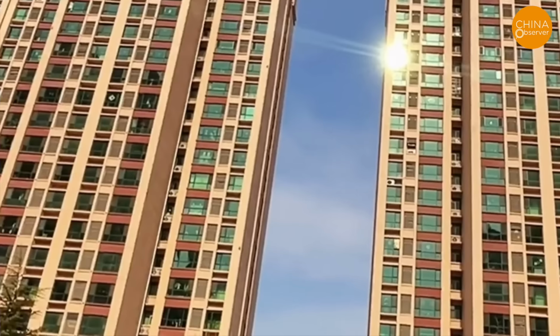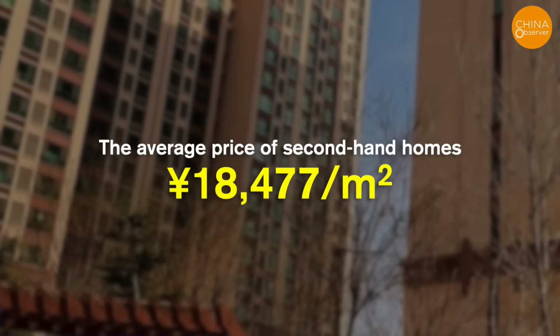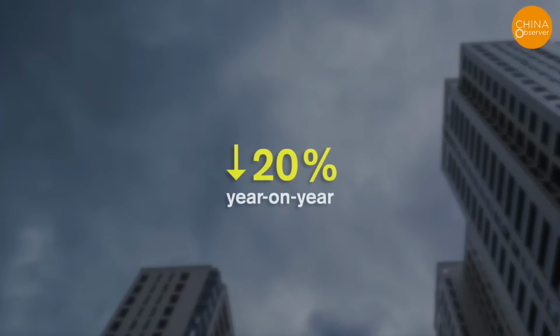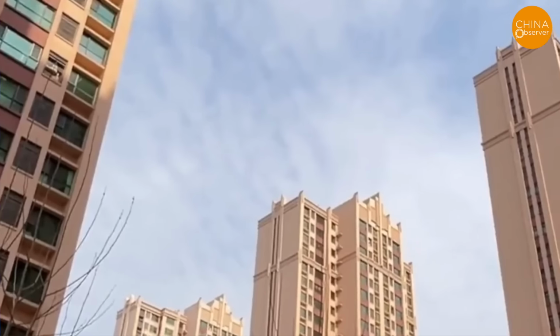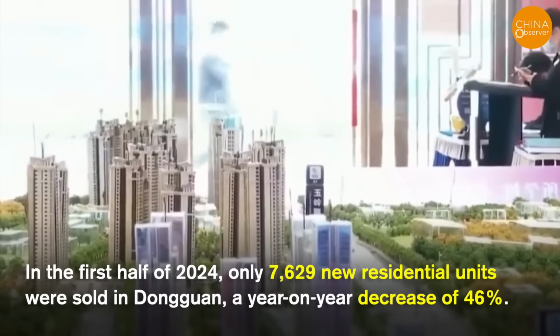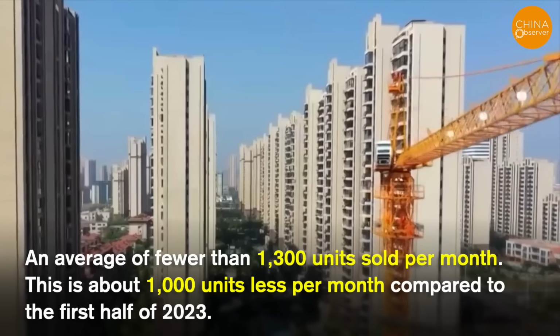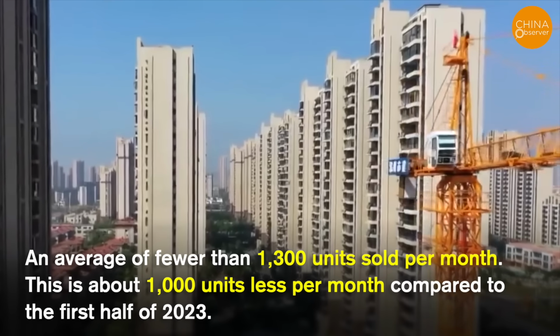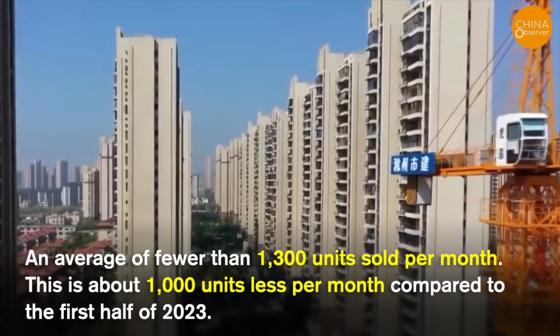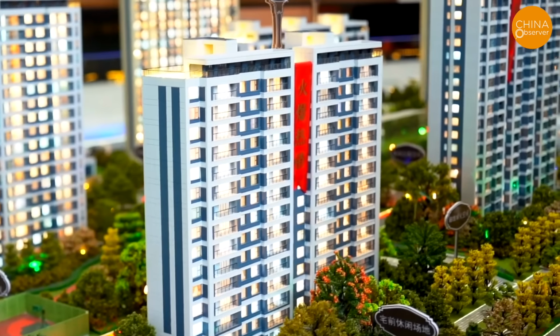The average price of second-hand homes was 18,477 yuan per square meter, also down by about 20% year-on-year. Moreover, in the first half of 2024, only 7,629 new residential units were sold in Dongguan, a year-on-year decrease of 46%, with an average of fewer than 1,300 units sold per month. This is about 1,000 units less per month compared to the first half of 2023. The apartment market has also remained at a low level, with significant inventory pressure.